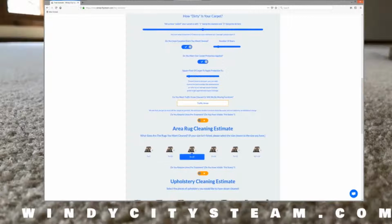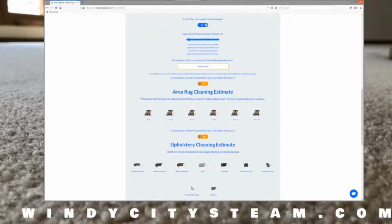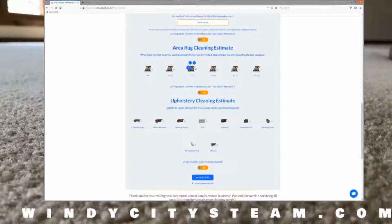So for the area rugs, you select the size. If you had more than one, you could easily just select the quantity right here, and then let's say that we just got one. We'll go 8 by 10. We don't need pet treatment.